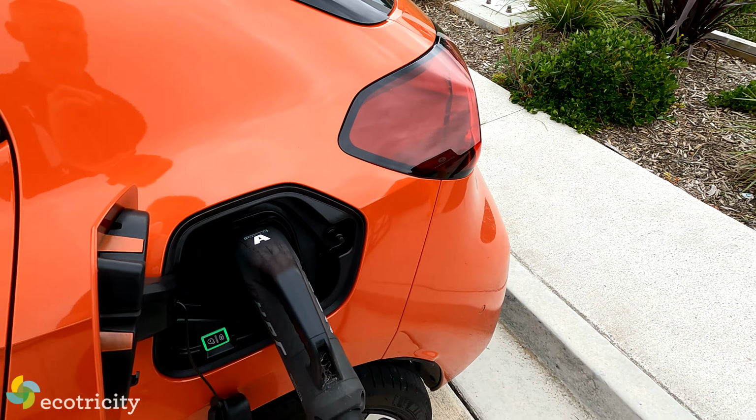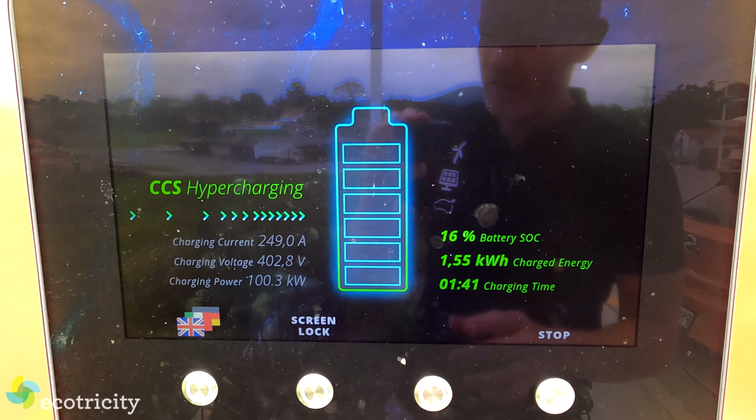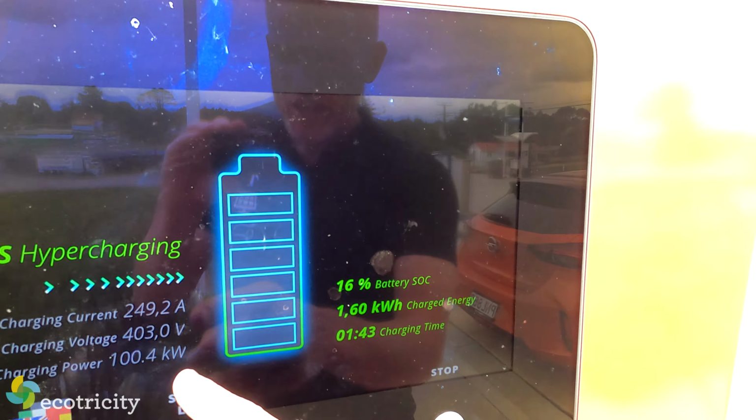As for charging speed, it's ramped up quickly to 100 kilowatts, which is not super fast, but certainly not slow. That means that to charge this car up to 80% full, we're probably looking at about 30 minutes. We'll find out very soon. So the beast is charging, and as for the electricity that's feeding this car right now, it is 100% fat-free, guilt-free electricity. It's all renewable.